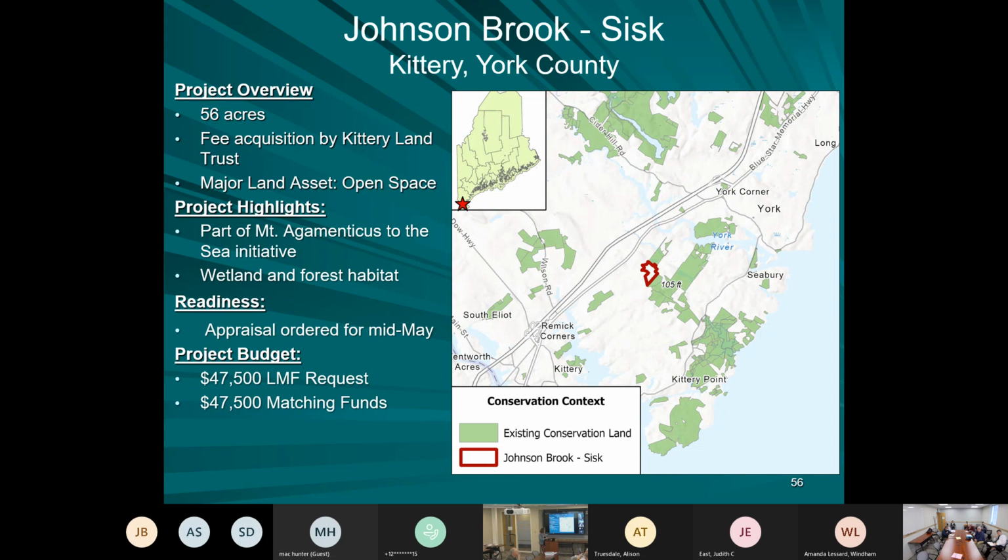So this is a 56 acre fee acquisition by the Kittery Land Trust. The major land asset is open space. And this is part of the Mount Agamenticus to the Sea corridor.